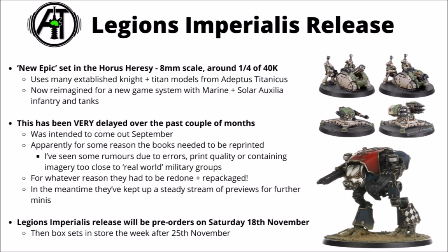Perhaps some of the biggest weirdness with this whole release is that it's been delayed a very long time over the last couple of months. In theory, I think it was supposed to come out in September, though for whatever reason Games Workshop have had some enormous delays with it. I've heard lots of rumours about them needing to reprint the rulebooks for one reason or another, and for that I've seen quite a lot of speculation, either due to the books being too full of errors, having some print quality problems. I've seen it mentioned a few times they might have had some sort of dodgy references to real-world military organisations that Games Workshop wouldn't like.